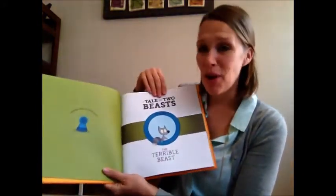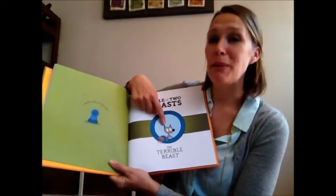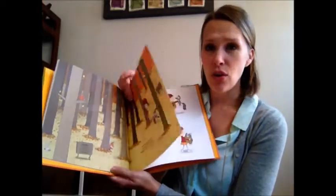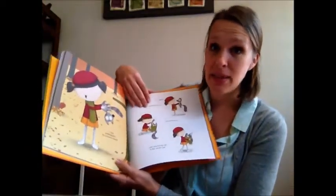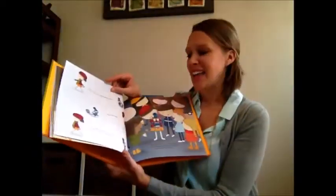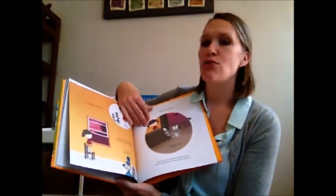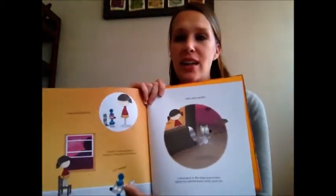The second part of the book is a story told from the beast's perspective. He's just hanging out, and this little girl comes and kidnaps him and takes him away from his home. So it's the same story told from two perspectives. A great way to start talking to your kids about seeing things from other people's perspectives.